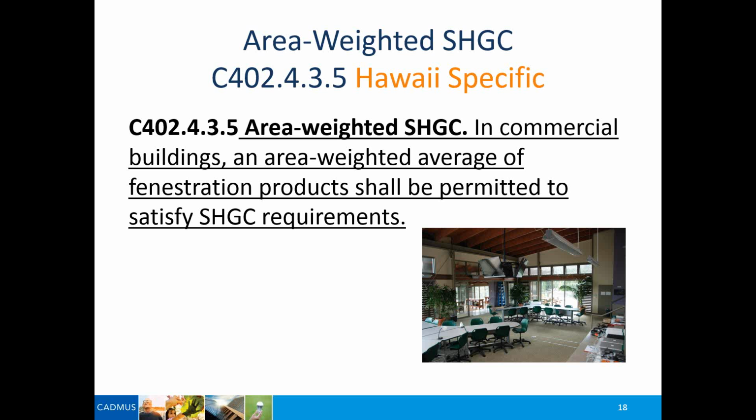So that's the story behind that. There's a whole table that guides you through and allows you to plug in numbers so you can revise those numbers until you comply. So that's that story, Eric. Great, thank you, Howard.